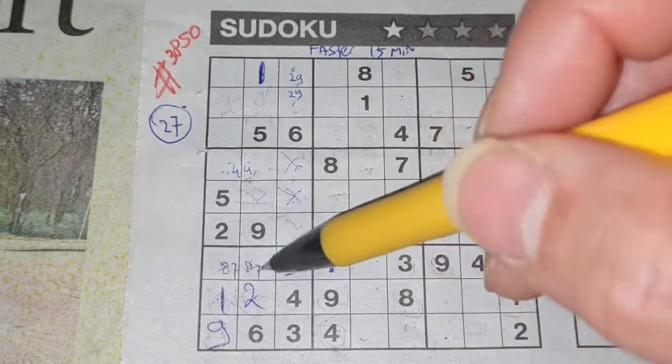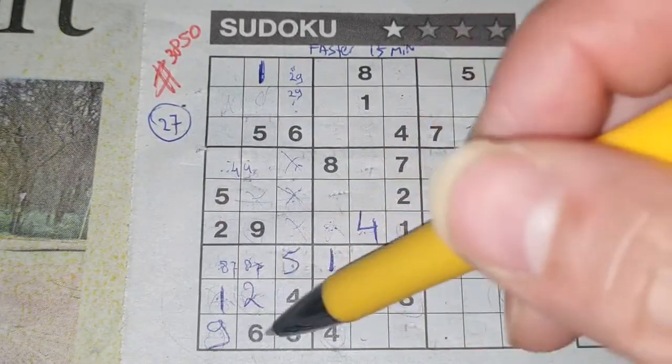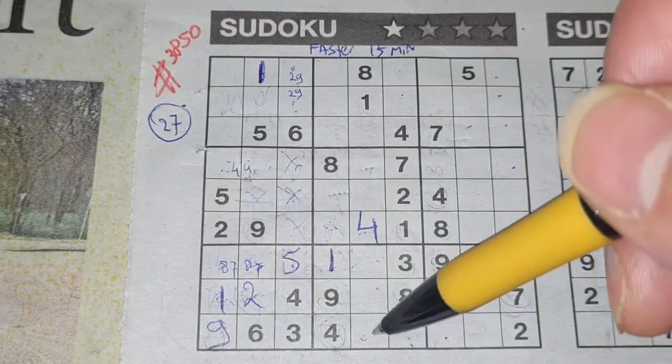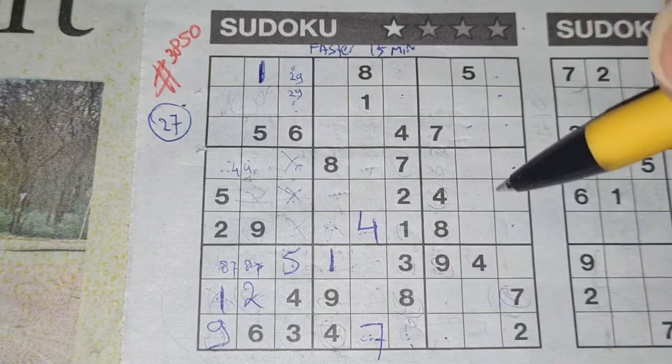6, 6. So 7 in one of those 2 boxes in this row, 7 in the row below. So the last row, the only 2 places left for the 7 should be here or there. We see there's a 7, no 7, there's a 7, should be there.